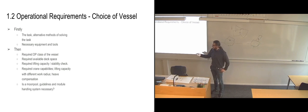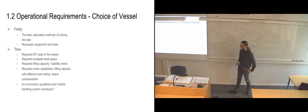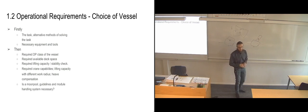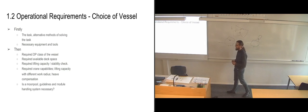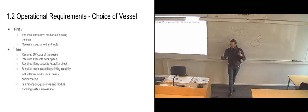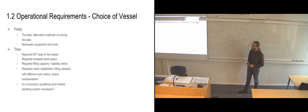We also need to think about if we're going to need a moon pool and guidelines, and are we going to need a module handling system. If the module is sufficiently big, we're going to need a module handling system, or in some cases, for some fields, no matter what you're going to do, you have to use a module handling system because it's built that way. The subsea modules have been designed so that they are going to be used with a module handling system. And then you're sort of locked in there. You have to have that available on your ship.